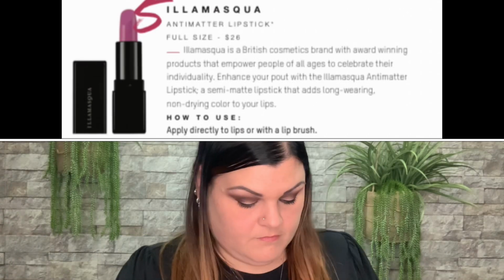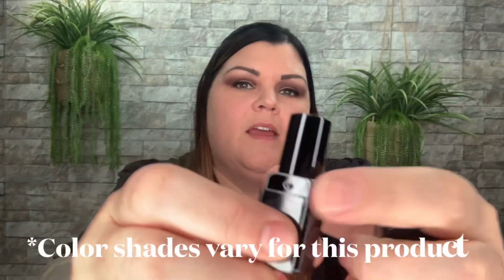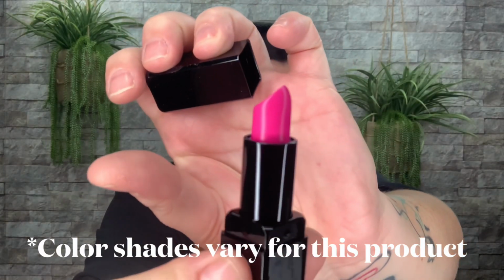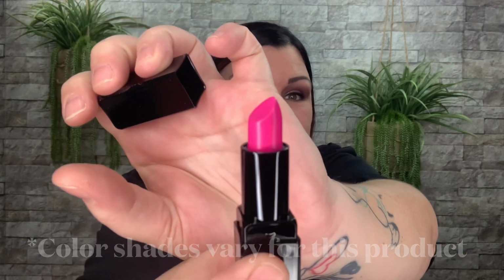Ooh. Glove Stick Animator lipstick. I'm not quite sure, but it looks like it's going to be a pink. So let's see what this guy looks like. Here's the actual packaging. It has a logo on the top. That's the bottom. And whoa, that is definitely like a Barbie pink right there. That definitely matches the box, but that is a really bright pink.